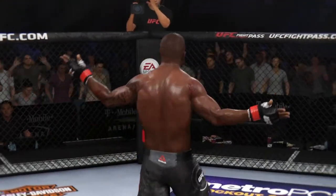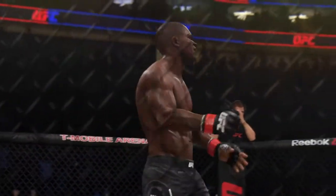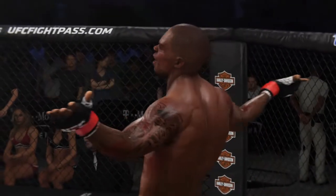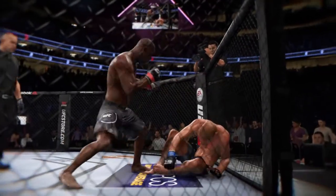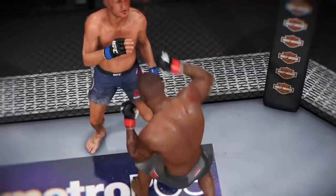Timing and execution for a knockout blow. Well, Joe, you knew if he landed that weapon repeatedly, it could be a short night for his opponent, but that was just one perfectly placed strike that his opponent candidly didn't even see coming. It landed flush, and the rest, as they say, is history. Big knockout win for him here tonight. Caught him right there, had him in all sorts of trouble.